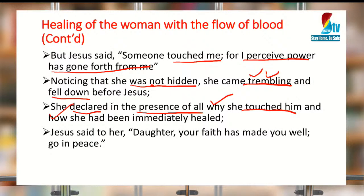And then this is Jesus' response or reaction. Daughter, let's take note of the way Jesus addresses her. Daughter, your faith has made you well. Go in peace. And then let's look at the source before we move to the significance, my dear Elena.